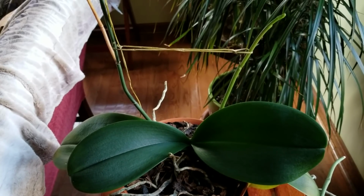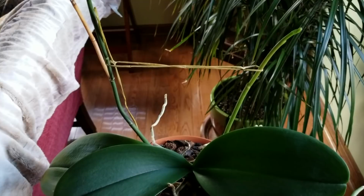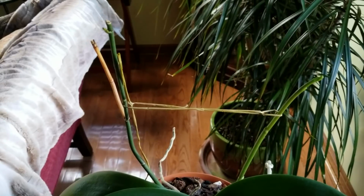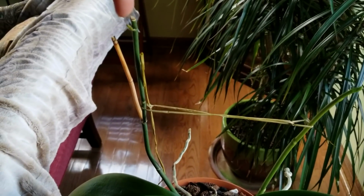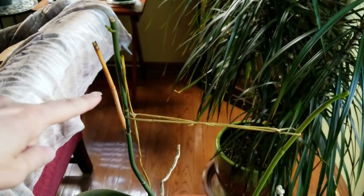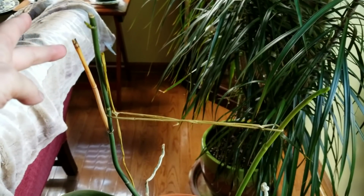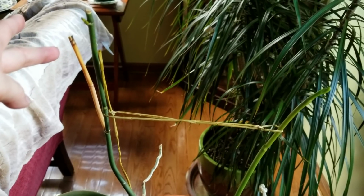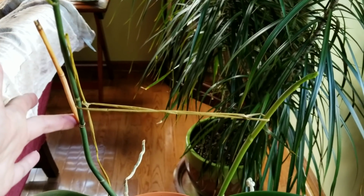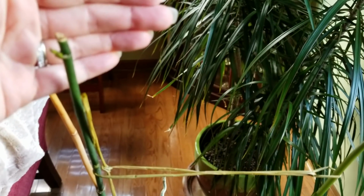And this is my huge 10-year-old Feal Marion. And as you see, she's got a beautiful primary spike here. Beautiful spike. And also, I just noticed yesterday, she's got a secondary spike right here. I've already had one secondary spike from this spike right here. And I didn't cut this off because I just wanted to show you. Most people think, I thought, that if you have a secondary spike from this node, that these nodes up here can't bloom. But here we go.